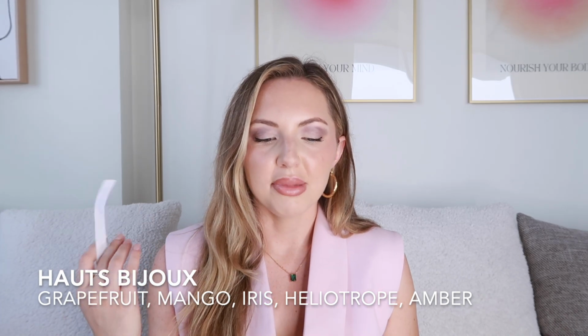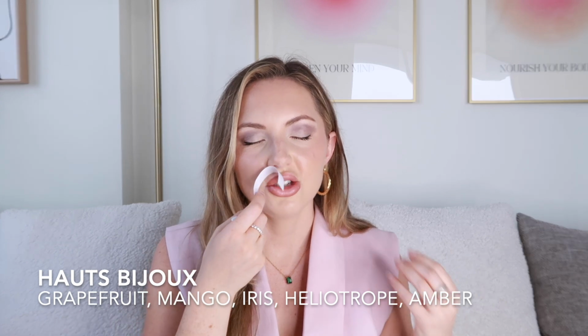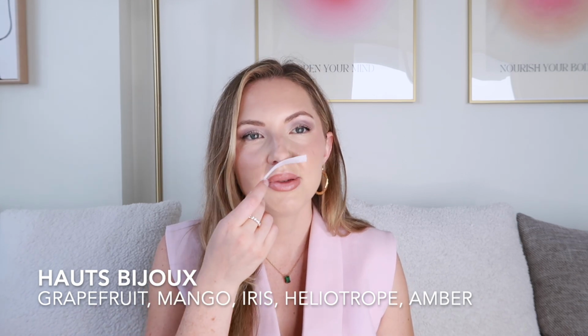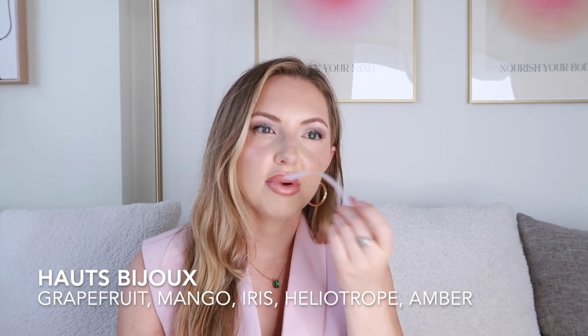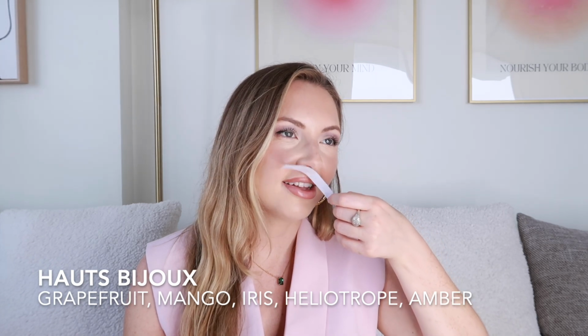You really get a blast of grapefruit in the opening. It gives it like a zingy feel, but the mango adds this juicy fruitiness, and it's just slightly ripened, a little bit green still. Wow, it's a very fresh mango, I would say, in conjunction with the grapefruit note that keeps it fresher. And the iris and heliotrope, I'm definitely picking up on the heliotrope, giving it a bit of a floral touch, but I wouldn't categorize this as a floral dominant fragrance. It's definitely more fruity. Yeah, no, I actually really like this.